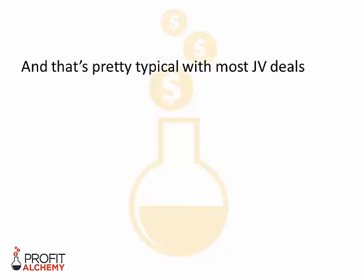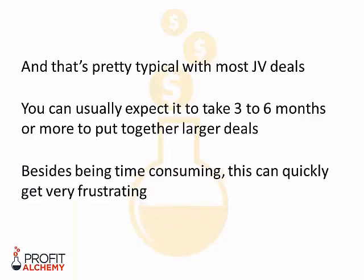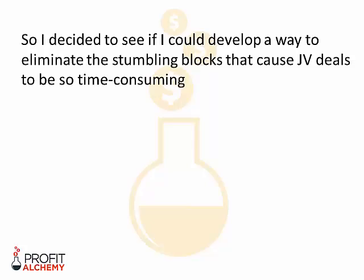So the important part is that that's pretty typical with most joint venture deals, even smaller ones. You can usually expect it to take 3 to 6 months or more to put together larger deals using the conventional method of brokering joint ventures, and easily a month to 2 for smaller deals, and sometimes even more. So besides being time consuming, this can quickly get very frustrating.